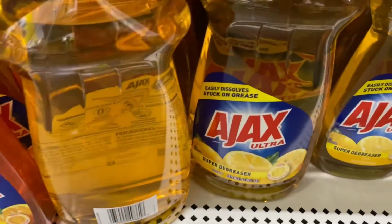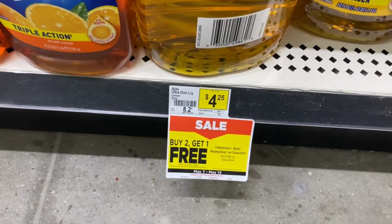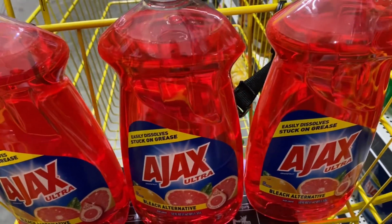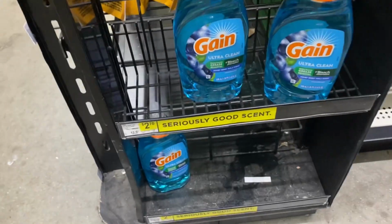Look at these huge Ajax. They are 52 ounces. They are priced at $4.25. Pay for two, which is $8.50, and you get that third one free.